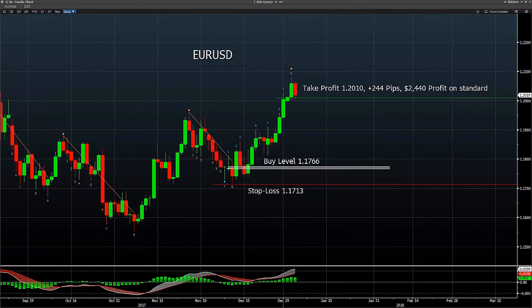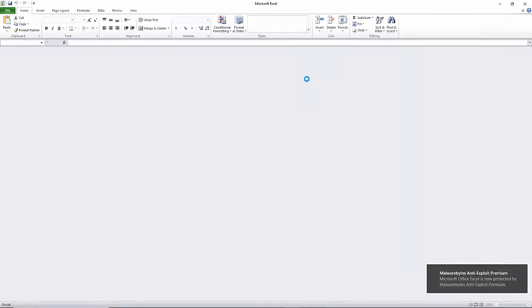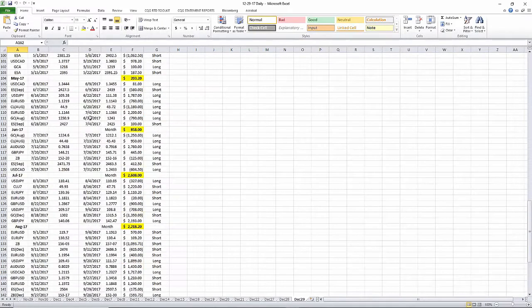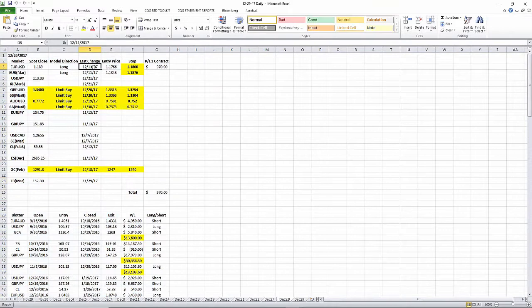So euro dollar was a trade. Here, I'll pull this up real quick and then I'll get it out of your way and get back on the charts. But I want to show you this euro dollar. Euro dollar coming into December was a long trade, and you can see it was executed on the 11th of December. These are all the markets the daily model covers, and this is the daily model: euro dollar, yen, pound dollar. But let's take a look at euro dollar.